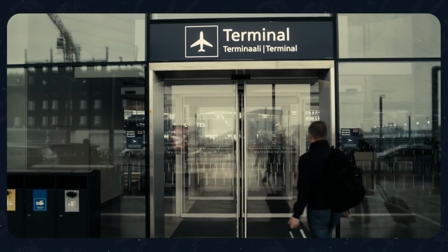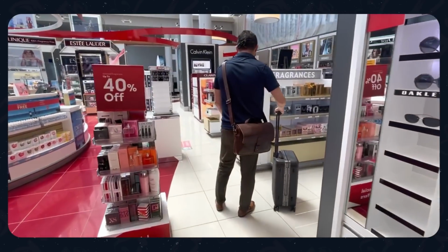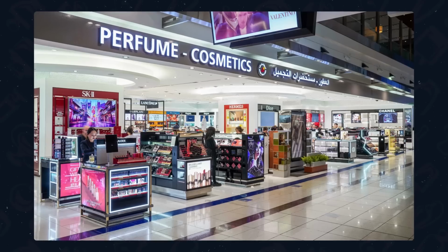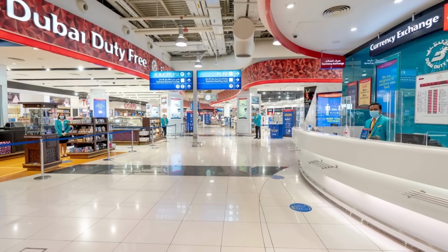Next up, want to save some cash on your fragrance addiction? One secret is to shop at duty-free stores, especially when you're traveling. Duty-free shops, like those in airports, offer fragrances without the local import taxes, which means you can score your favorite fragrances at a discount. So next time you're traveling, make sure to pass by the duty-free shop and stock up on your signature scents. Your wallet and your nose will thank you.